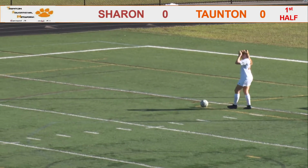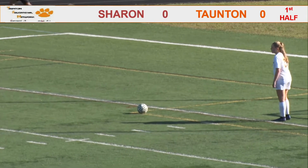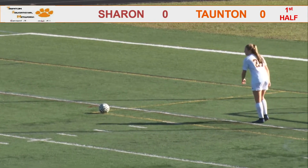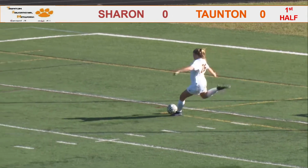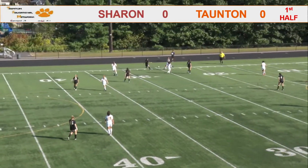Can't see what number that is on the Sharon Eagles. She's about to kick the ball back in. Sharon really trying to push it away from them again because they're trying not to let Taunton score. So getting very close to the net.